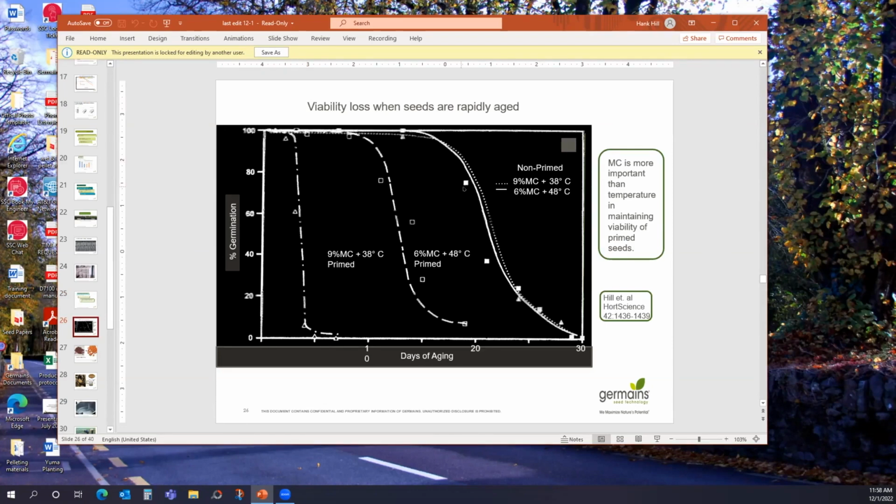Primed and non-primed seeds were put in two different environments. One environment was a high moisture content environment. Seeds were stored at 9% and at 38 degrees centigrade. The other environment was a low seed moisture content environment, but it had a higher temperature. Please note that for non-primed seeds in either environment, the rate of viability loss is exactly the same. But for primed seeds, seeds stored at 9% moisture content basically lost their viability in half the time that seeds stored at 6% did. So moisture content during storage is extremely important, and we make all our customers aware of that.